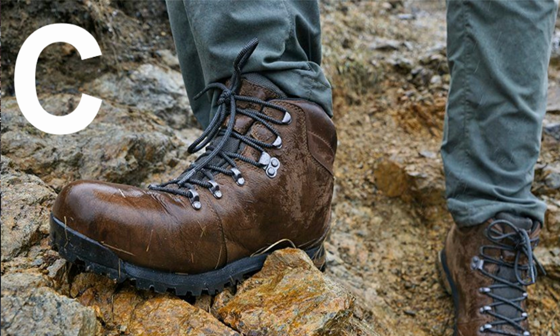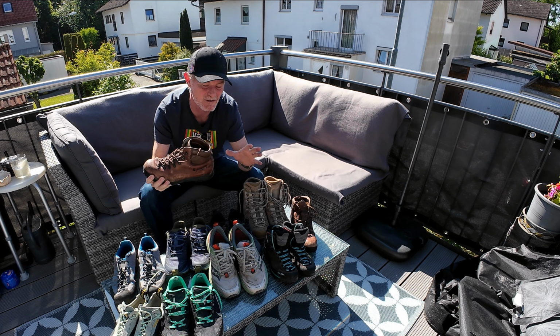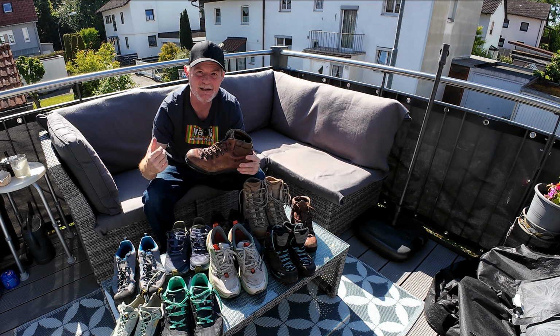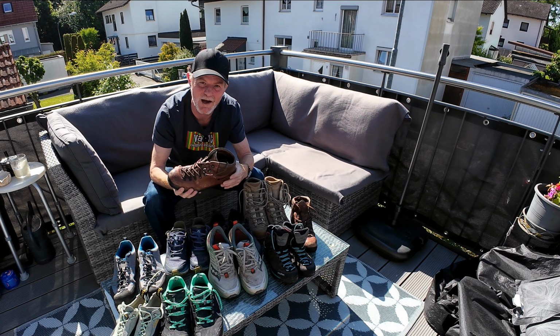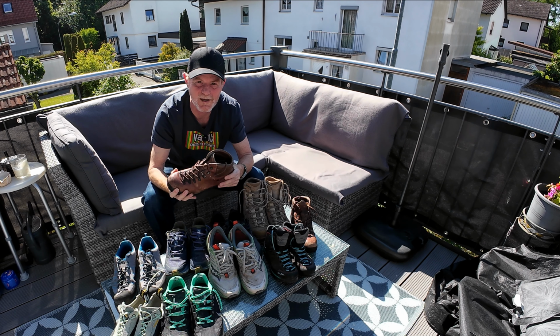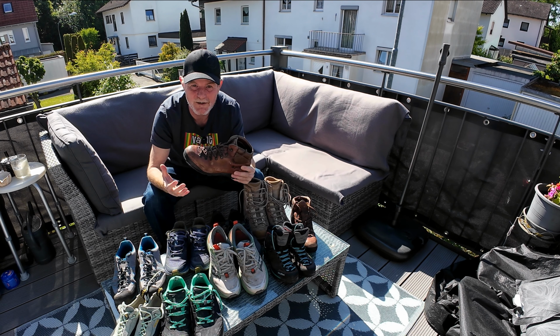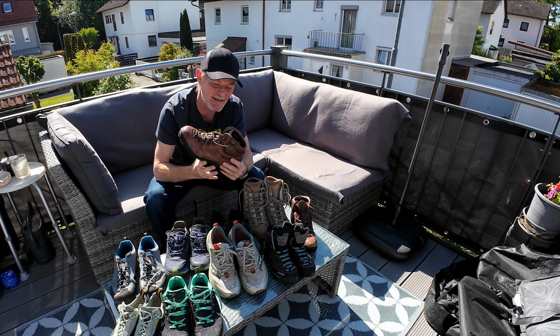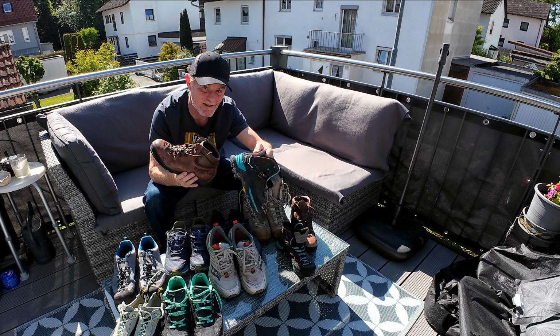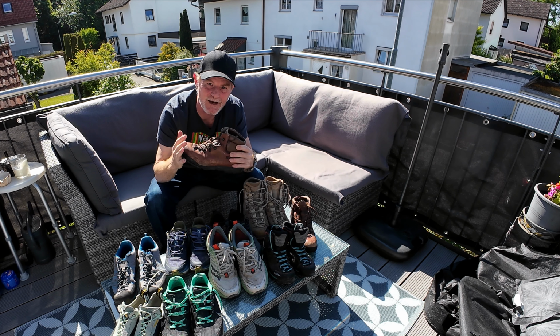Next we get into a category C boot. This is kind of more where you get into higher altitudes or where you're actually trekking instead of hiking. Slight difference in my eyes. Trekking is where you've got loads of weight on your back, anything around 15 kilos or more depending on what you're doing. If you're going out for multi-day adventures, a week or so, I'd be starting to get into these and be trying to use these because they're slightly more comfortable. But if I have to, these are my weight carrying ones.